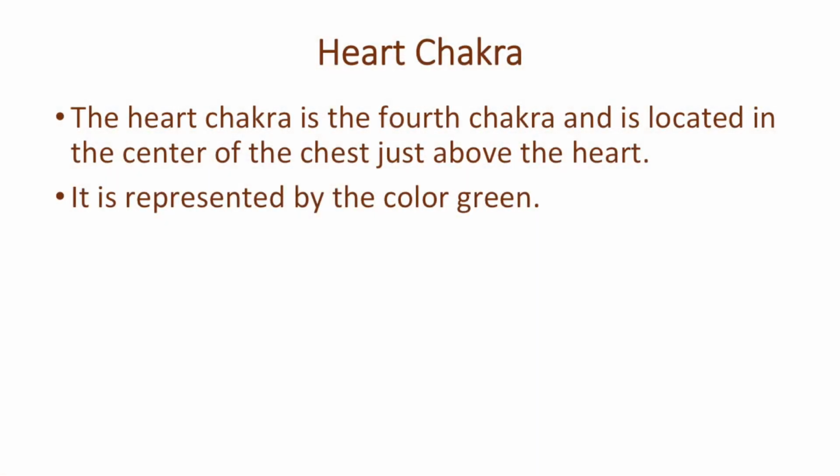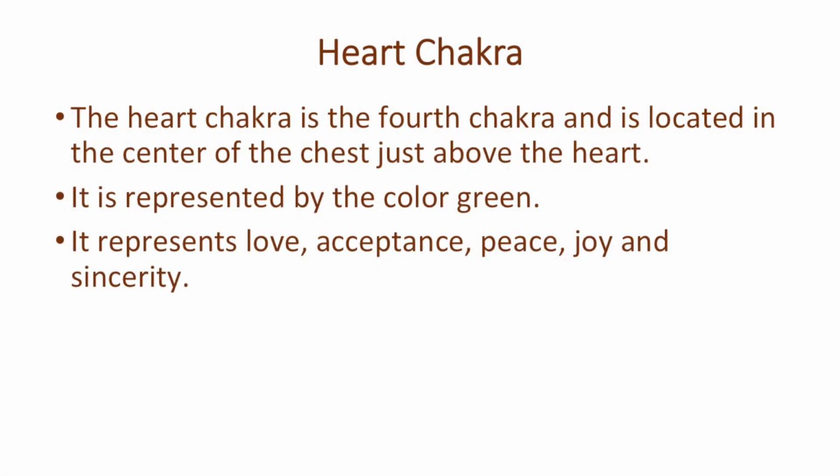This chakra is green. I like to think of it as go. You can go up and you can go down. When this chakra is blocked, you're constipated. I don't know how, you're energetically constipated. You are stuck. You'll see more of what we talk about there. It represents acceptance, peace, love, joy, and sincerity.